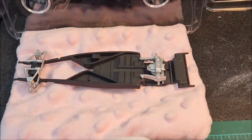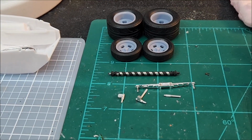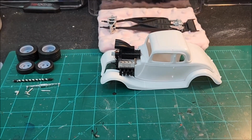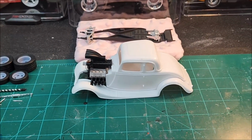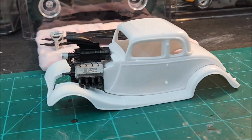So I still have to set the rear end and everything up, and get all this stuff mounted, cut down, and mounted up in there. But I'm getting there, fellas. I kind of hit a little bit of a slump there for a while. Wasn't sure what direction to go, but I think I've got my direction now. So I think she's looking pretty good.